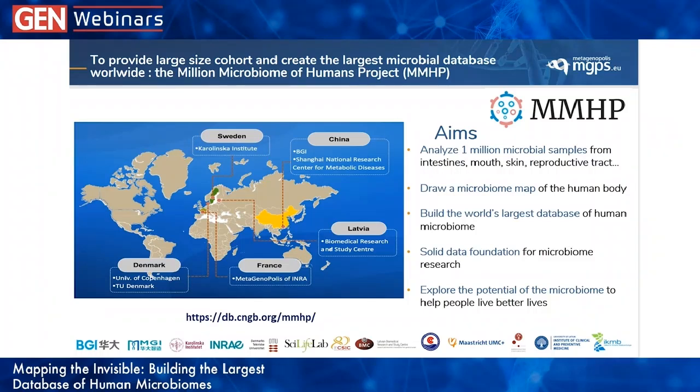The idea of this Million Microbiome project is to collect and analyze 1 million microbial samples from different ecosystems, not only the intestinal tract, but also the mouth, the skin, and the reproductive tract. It's to draw a map of the microbiome using the best standards for microbiome analysis and generate the world's largest database, to, at the end, explore the link between the microbiome and health and potentially include this type of analysis for a national diagnostic for specific diseases like colorectal cancer, as I mentioned.